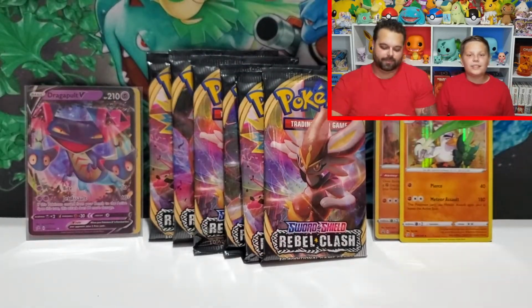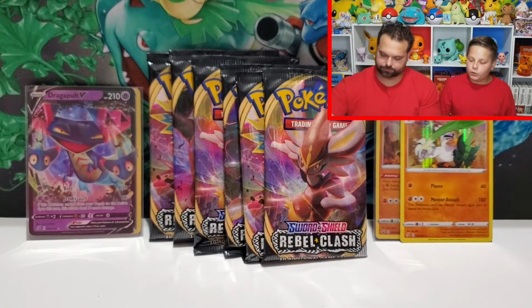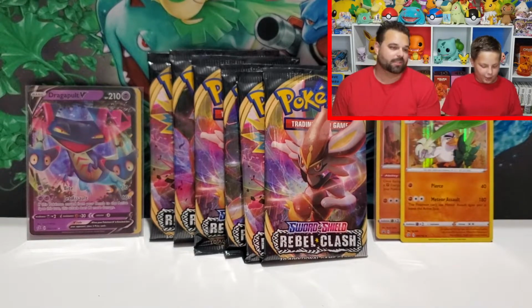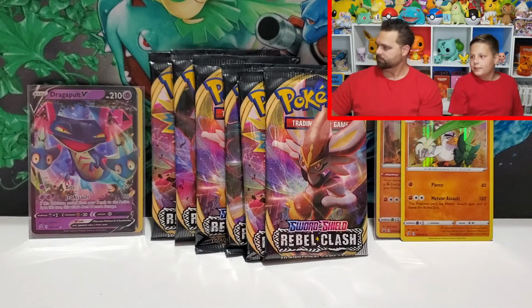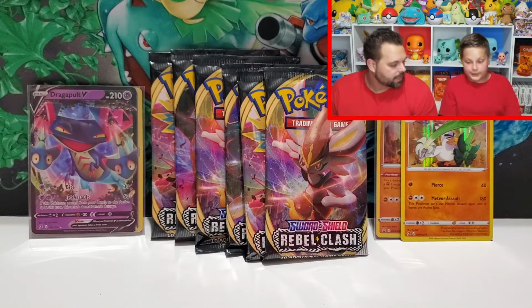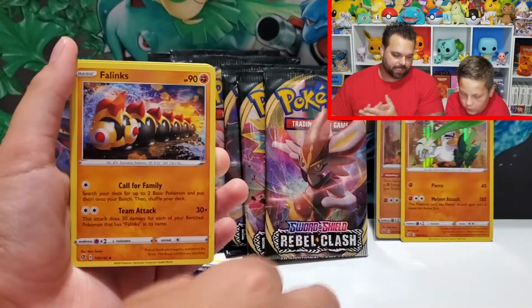Darmanitan. You guys should read Darumaka's Pokedex entry. Yeah, go check it out. It's disturbing. Keep it to yourself. Let the folks go figure it out on their own. We got one energy, V card, guys. I'm kind of stinking it up here with mine.